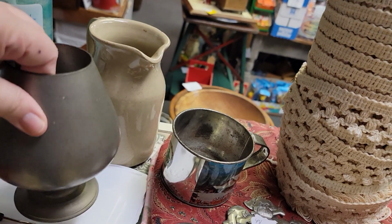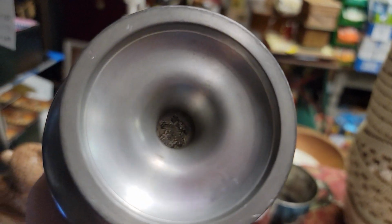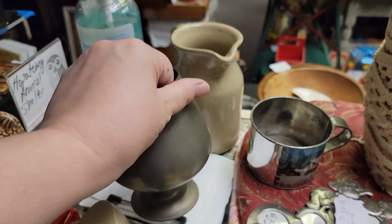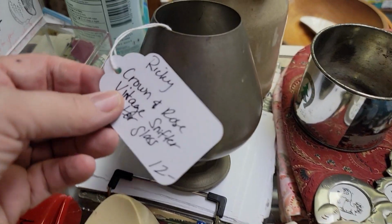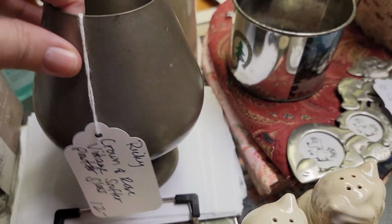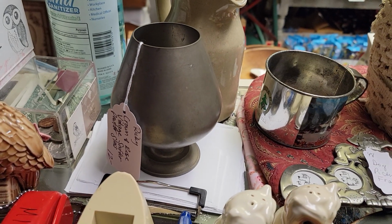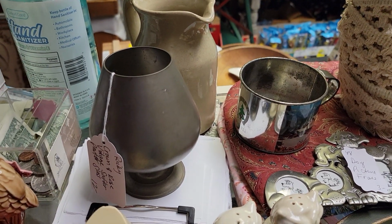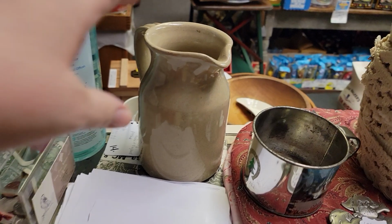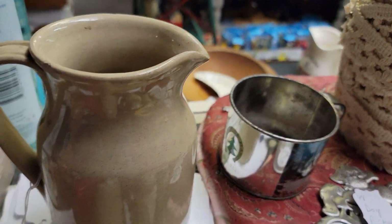Okay, so first we're going to start with this really cool pewter snifter. You can see it's got the mark down there. It is made in England. It is pewter. It is heavier. And it is $9.60. Crown and Rose Vintage Snifter Pewter Glass. It does have little dings and stuff that pewter tends to get. That is real pewter.